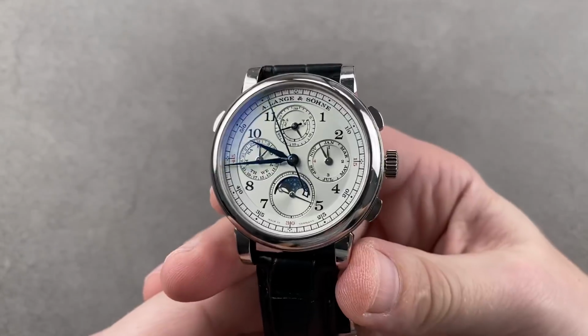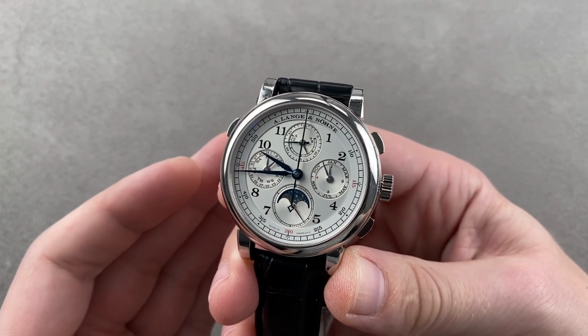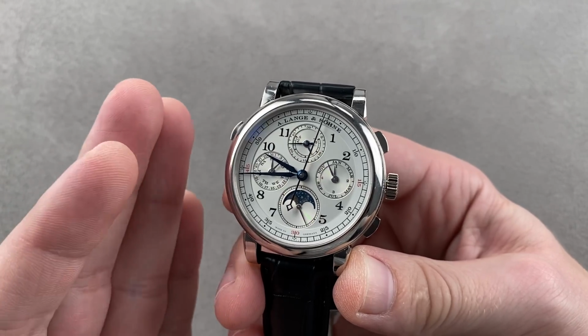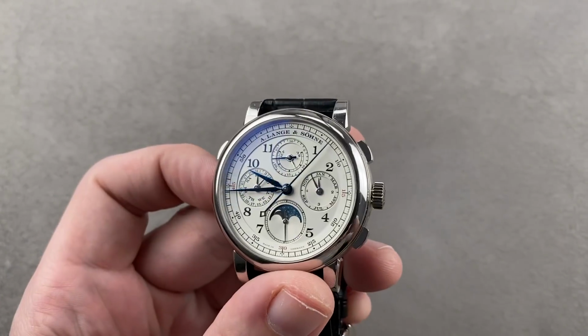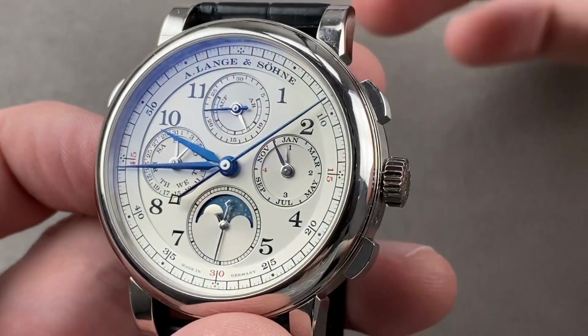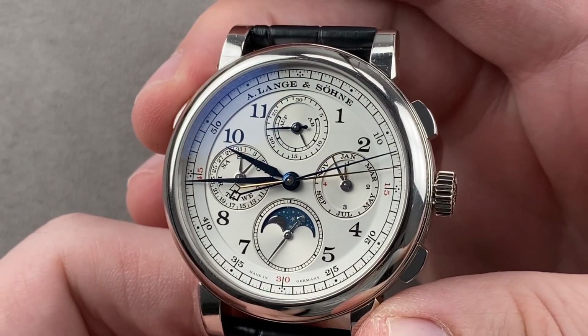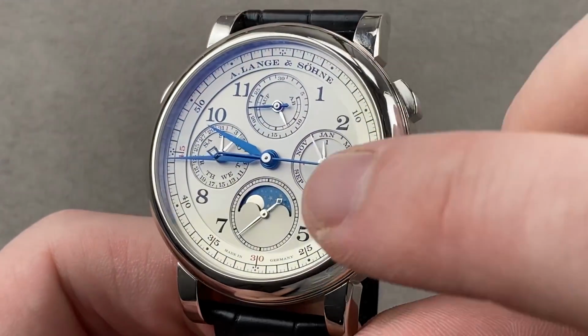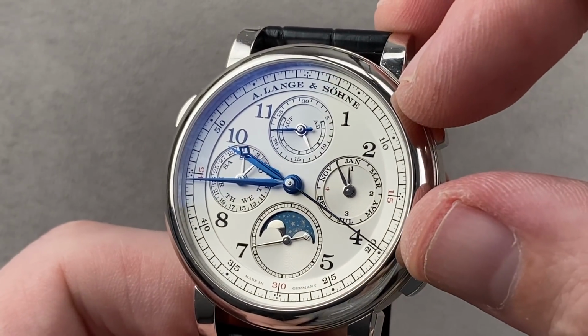Heavy hitters on deck. Here comes the A. Lange & Söhne 1815 Rattrapante perpetual calendar, 41.9 millimeters in platinum. This model came out in 2013, and while it's not a limited edition, price and complexity will limit the effective population of these watches. Split-second chronograph. The moon phase disc is made of solid white gold. The dial is made of solid sterling silver.